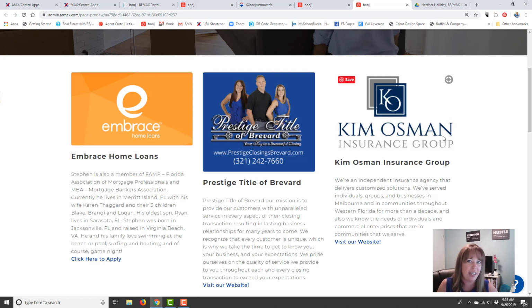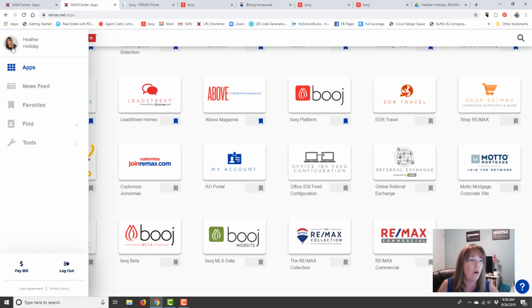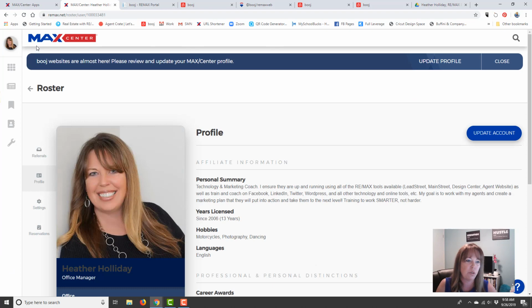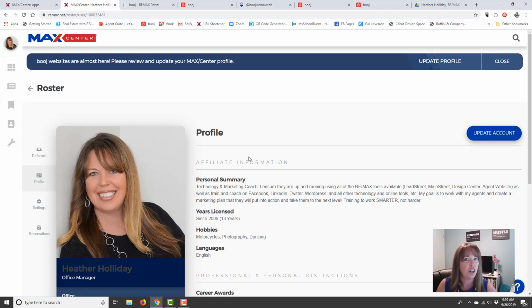So the two big things before booj really gets out there and goes live and is really functional is, one, going into your RE/MAX profile. That is going into the apps, clicking on your My Account, really looking at that profile. What does that profile look like? Because that is where all the information for your website is going to be pulled from. So you definitely want to make sure that your profile looks great. Your pictures are ginormous right now. You want to make sure it's not pixelated, or you need to get a new headshot. So make sure that is done, and then really start working with your database, getting that organized so that we can import that in, and stay tuned for more booj training dates that we'll be doing hands-on.